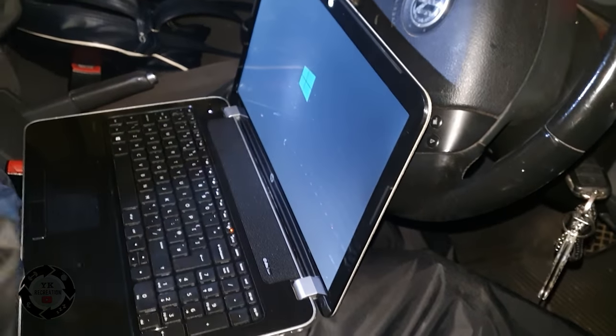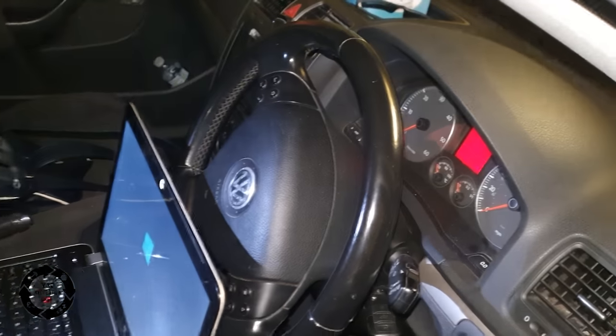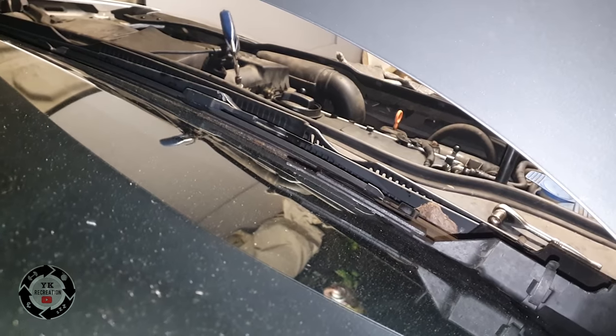Oh, proper laptop and that, HP. Yeah. Messing about, are you? No, messing about. 12 o'clock in the night, by the way, guys. We're still here.